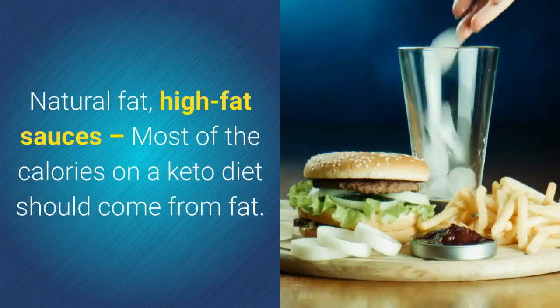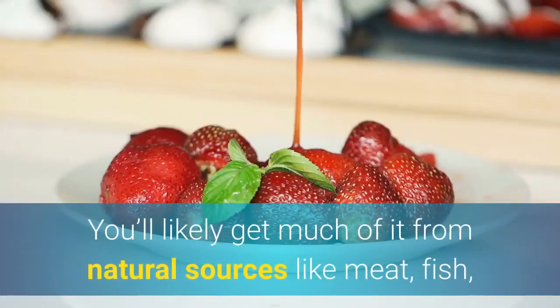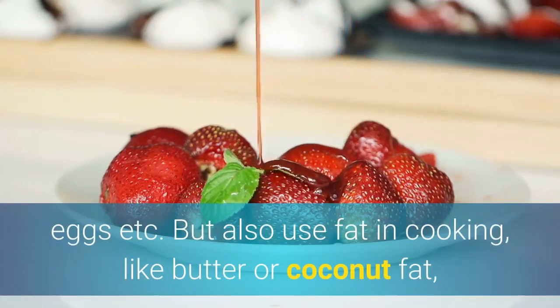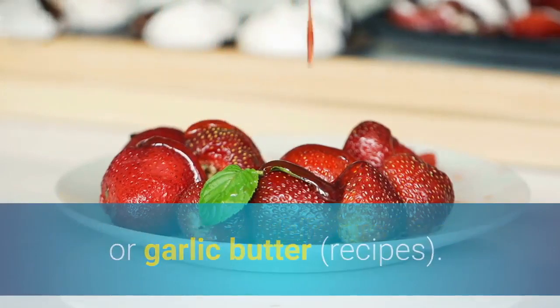Natural fat, high-fat sources. Most of the calories on a keto diet should come from fat. You'll likely get much of it from natural sources like meat, fish, eggs, etc. But also use fat in cooking, like butter or coconut fat, and add plenty of olive oil to salads, etc. You can also eat delicious high-fat sauces including mayonnaise sauce, etc., or garlic butter recipes.